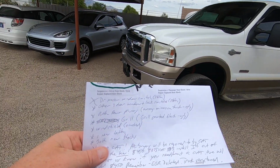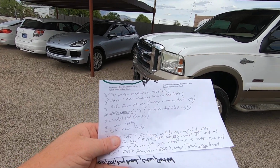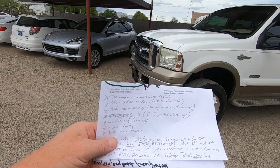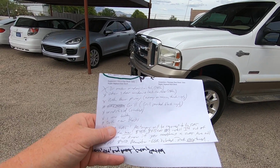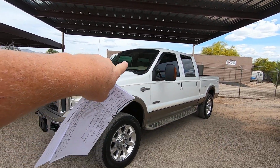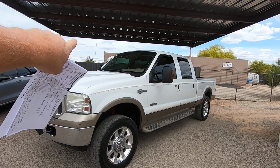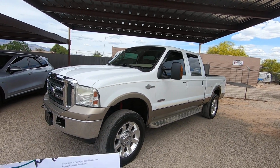What we did to this truck. Driver master power switch. Basically all the switches on all the doors were stolen. Master power window switch, all 3 door window and lock switches were stolen. We had to replace those. They had the wrong mirrors. They had like 08 through 10 mirrors, which looked terrible on this truck. So we put the correct year mirrors on it. He probably thought it looked good. I thought it looked terrible.